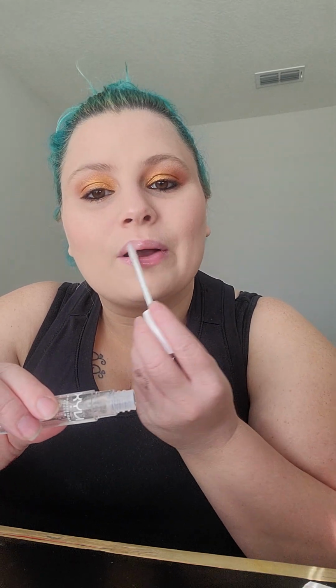Next up, I have the NYX Filler Instinct. This is just a clear gloss, and it's in shade Let's Glaze. This is a very plumping gloss. I'm gonna put some on now. I like topping it on other things since it's clear, but I definitely feel the plumping aspect of it. So by the end of this video, my lips are gonna be plumped, I guess.